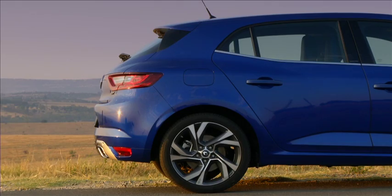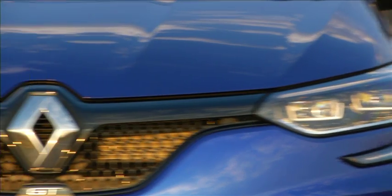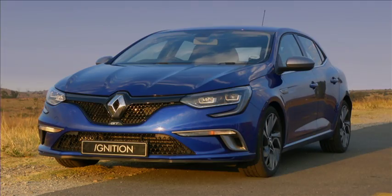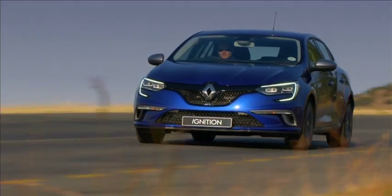Compared to its predecessor, the new Megane is bolder and more futuristic in design. The standout features are the pincer-like headlamps and taillights that extend all the way to the middle of the boot. Renault has also extended the wheelbase and lowered the car slightly to give it a more aggressive stance.